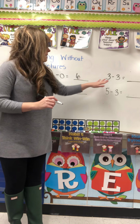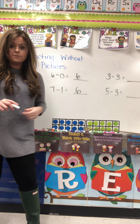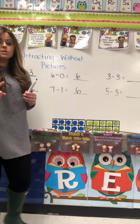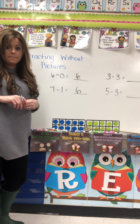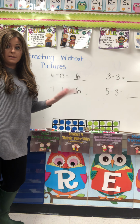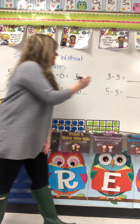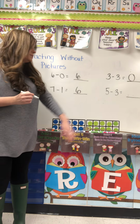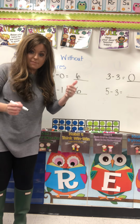Okay, let's look at my last row over here. On this one, I have 3 minus 3. Now think about that one for just a second. If you're taking all of them away, you started with 3 minus you're taking all 3 away. You're getting rid of all of them. So how many will you have left? Anytime a number is minus itself, you're taking them all away. So 3 minus 3 equals 0. Thumbs up if that's what you got.